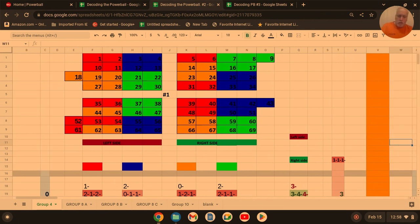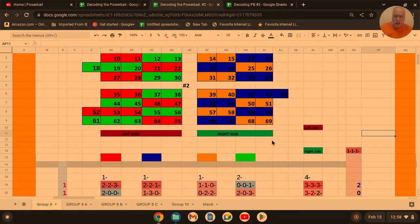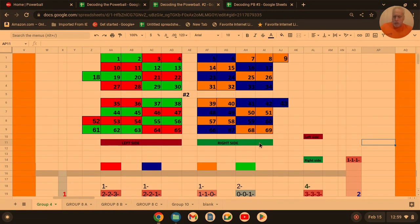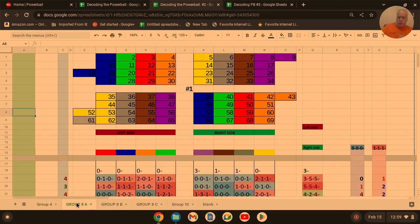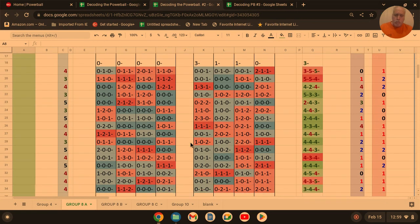So this is my group 4, and this is really hard to pick, but if I could get it correct, I can knock out up to 17 numbers. So instead of messing with this, I'm going to go to group 8, where I have a better chance at picking the 0 correctly. Okay, so kind of liking this blue right here.